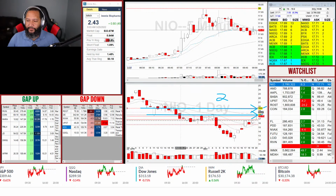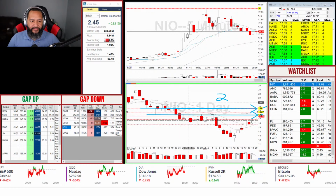The best possible level is probably going to be this one here, 1867. 19, you'd be on the lookout for, but I'm not going to mark 19. It's kind of more of a short squeeze.